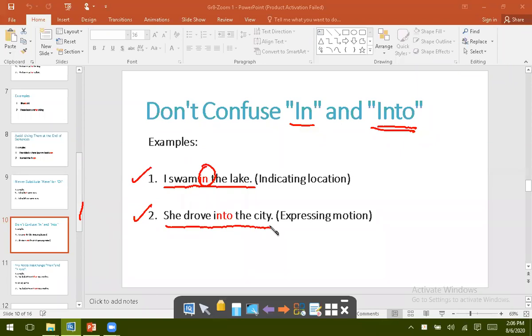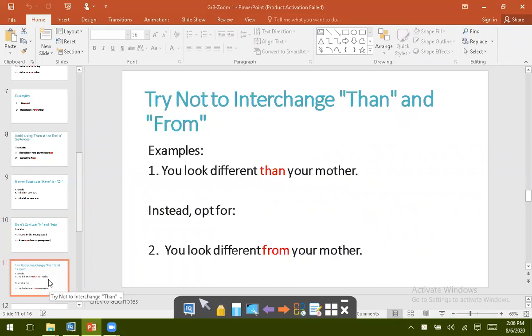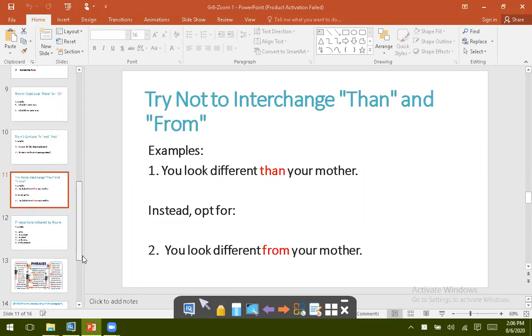So try not to interchange than and from. Example, you look different than your mother. Instead of using than, you have to use from. You look different from your mother.